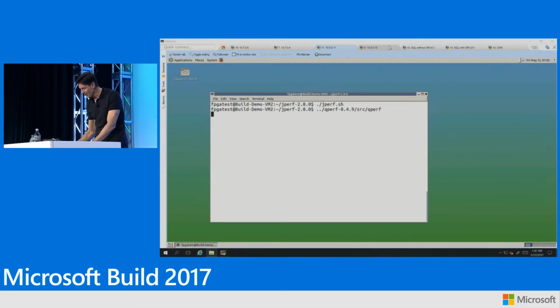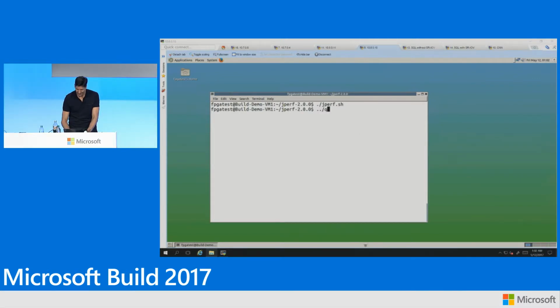So here's the server. And this one is 10.8.0.11, 5 seconds.